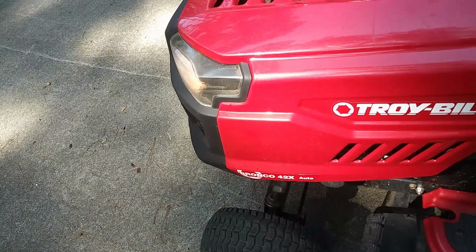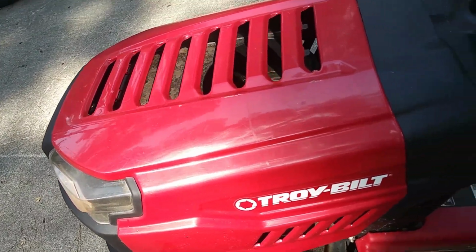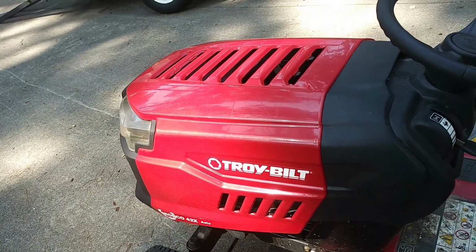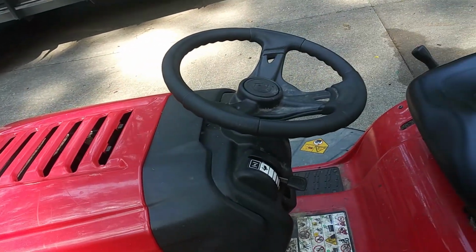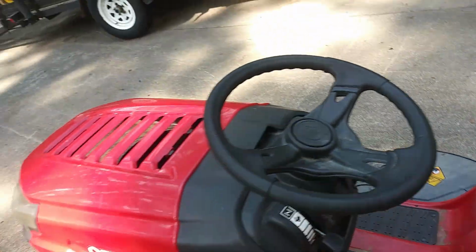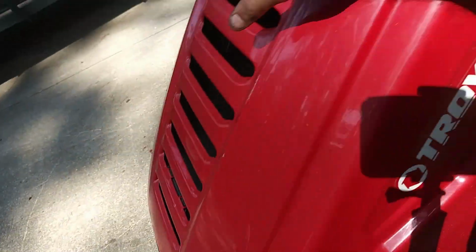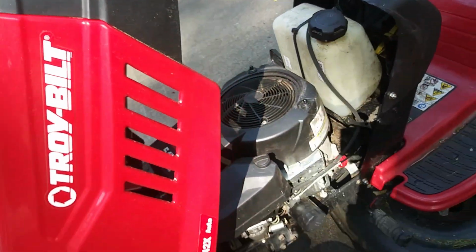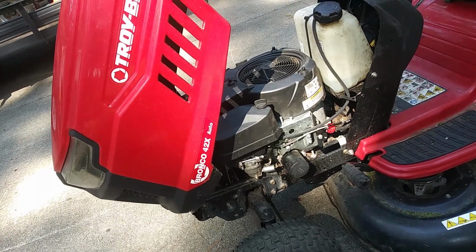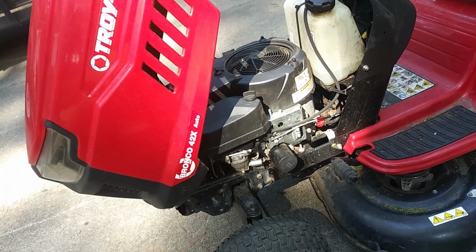This thing's running a little rich, but it's a Powermore, so the fact that it runs at all in itself is amazing enough. I don't know if there's like a time delay module that they put on these newer ones or something, but it takes a couple seconds for this thing to shut off. That appears to have solved our issue though, thankfully, so that's good. Ready to call the guy back, say, hey, your mower's ready, come get it.